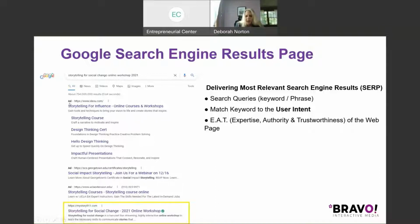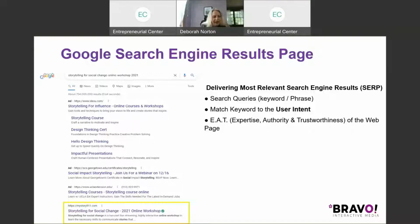When you're looking at a search engine result page, often it's called the SERP page. First you're seeing the advertising ad. Here we go, ad. And then this particular landing page is called Storytelling for Social Change 2021 Online Workshop. Now there's about 754 million bazillion pages dedicated towards this query, but this particular Storytelling for Social Change had such a relevancy to the query that it ranked organically #1.